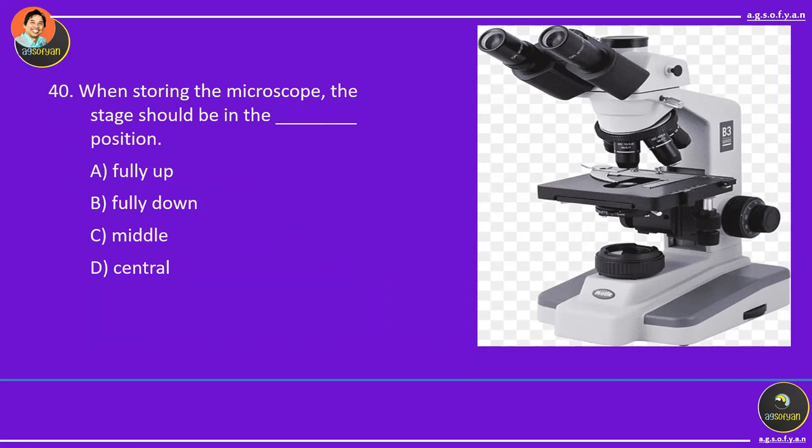When storing the microscope, the stage should be in the blank position. A, B, C, or D. Remember, we are protecting the lens, the objective lenses over here. So when we're storing it, we have to pull the stage fully down. Make sure it is really, really down. You have to use this coarse adjustment knob to pull the stage fully down. So the answer will be fully down.